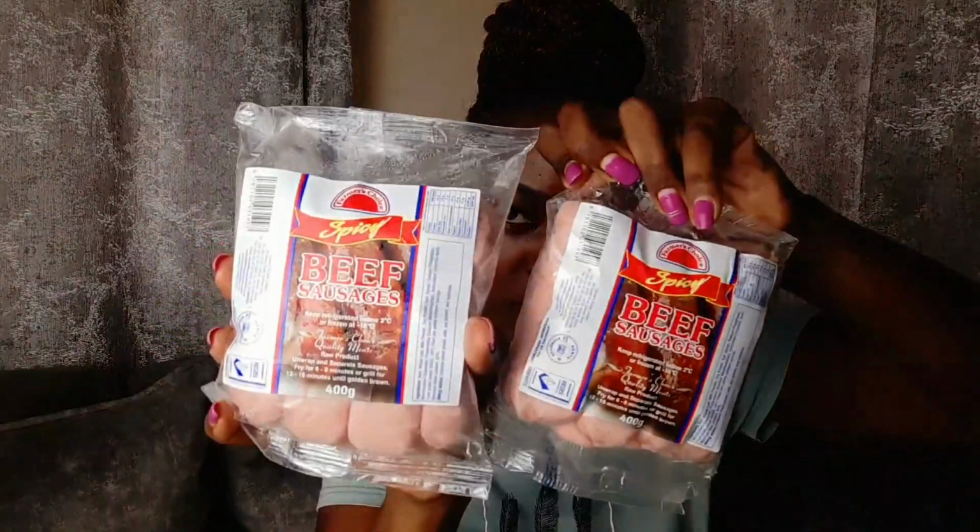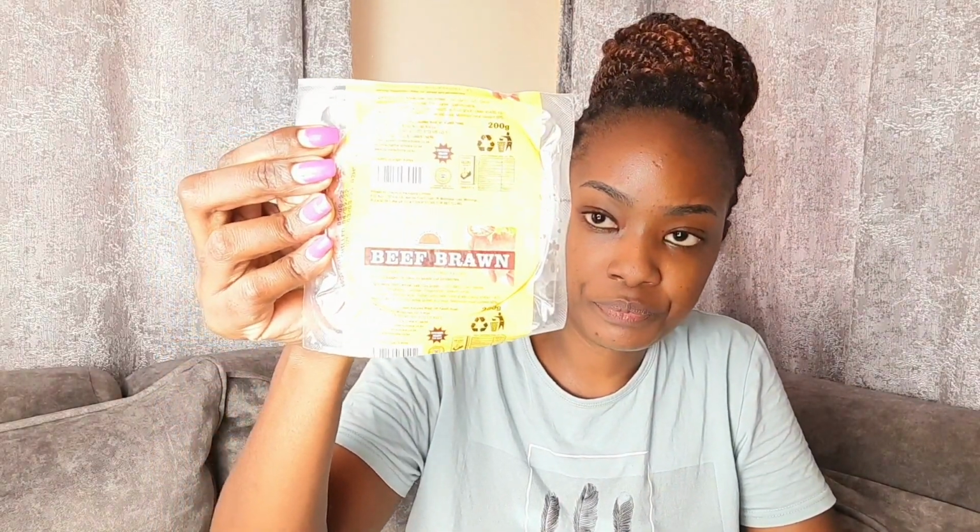Another meat product that I bought are sausages. It's very, very cold, yeah? I bought 2 packs of beef sausages, and I also bought this beef brown. Yeah. So those are the meat products that I bought for this month, that will push us for some few weeks, let's say.